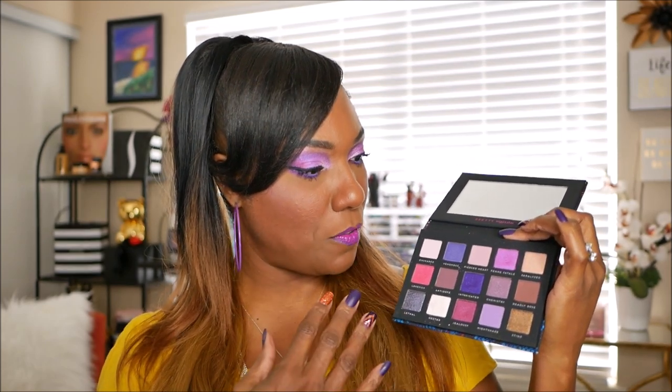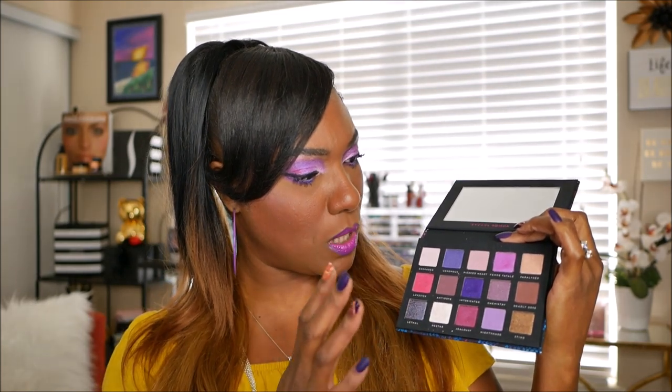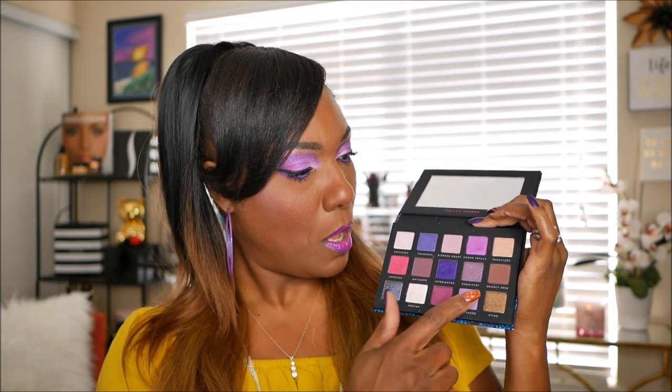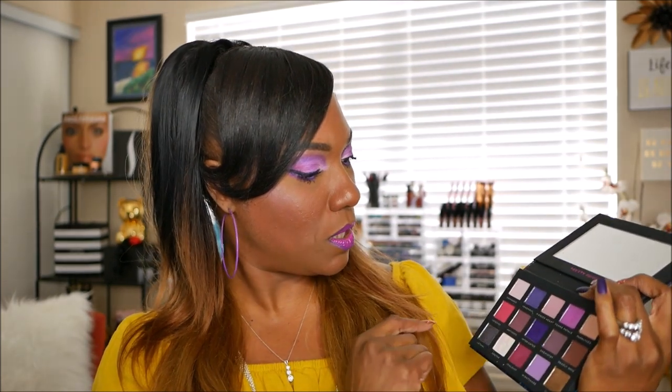So like I was saying, this is an absolutely gorgeous palette. As you can see, it has a very purple theme to it, but there's a couple of splashes of pinks in here. And with the mattes, you definitely have some transition shades that you can use. I would say this one up here would be the lightest shade that you can use as a transition. But I really, really like this shade here, which is Deadly Dose. And Antidote is a gorgeous shade as well as far as mattes go.